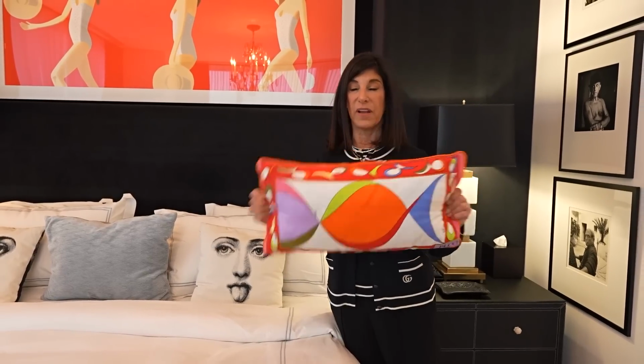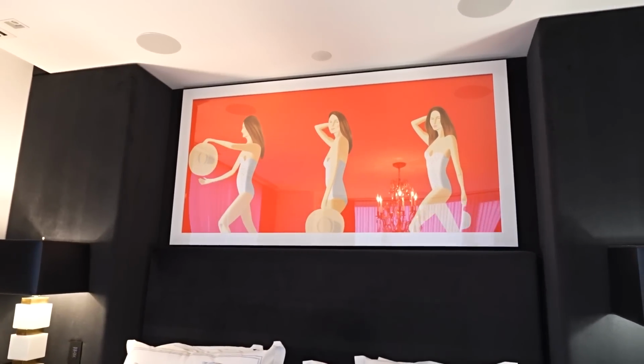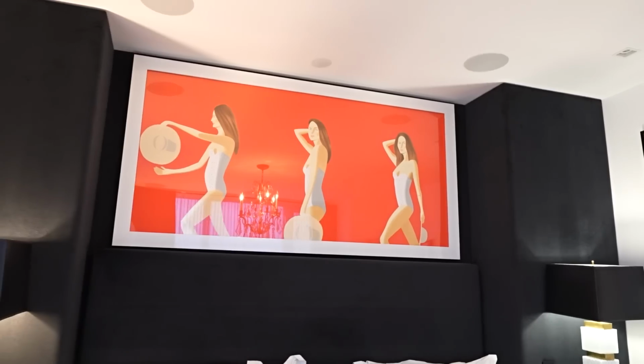Anyway, every year we go to Capri and I buy something from Pucci. Pants, top. This year I bought a pillow. This is an Alex Katz, another one. It's called Ariel. And Ariel, he is one of the women he was infatuated with.